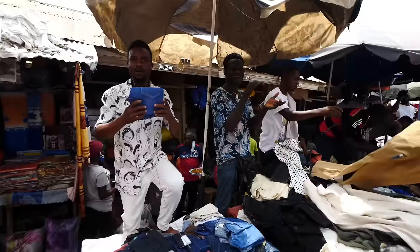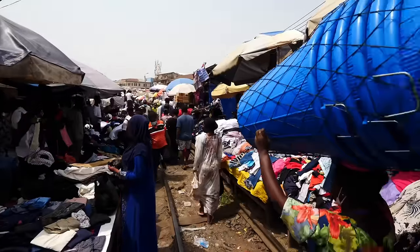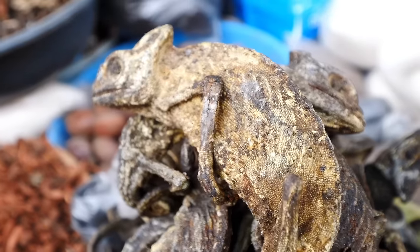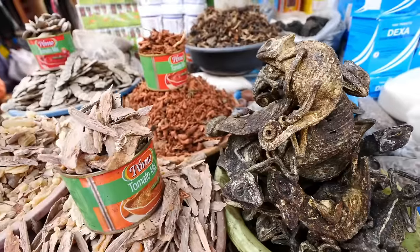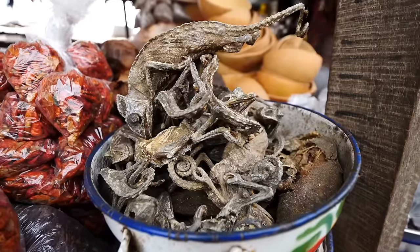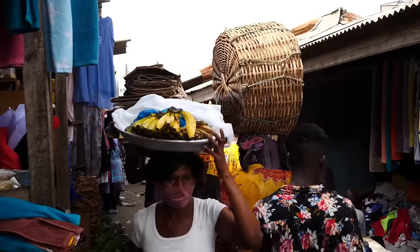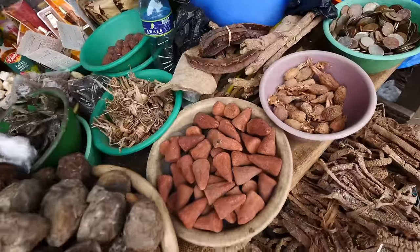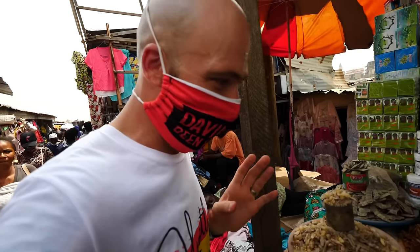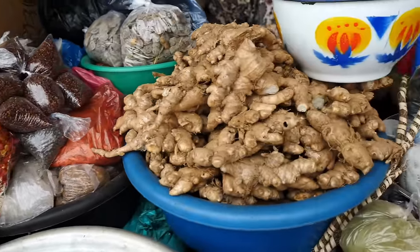People can use evil powers to harm you, and so these are some of the things they use to counter them. Black magic. So these are dead chameleon. They ground it with other stuff. They use it for charms and amulets for protection against evil spirits. And yeah, it's very taboo. It's like black market medicine. They use a chameleon, I don't know for what, but they've been roasted. It's dried. Oh my God.